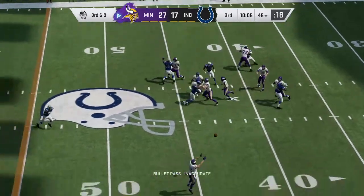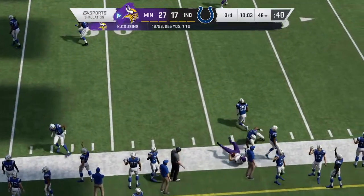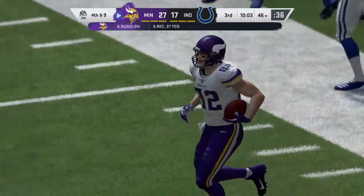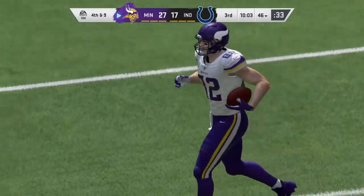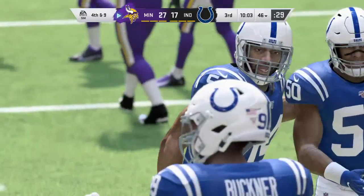On third down, Cousins. And Rudolph has it, the tight end. The completion there winds up a wash, and it'll bring up fourth down. Well, he caught it right at the line of scrimmage, and before he could even think about advancing it forward, he got hit. Great tackling, because that's what you're taught.